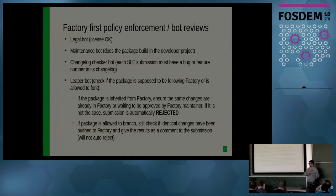I talked about that earlier, we have what we call the changelog checker. This is a requirement for SLE. Any change has to have a bug number or a feature number or a CVE number. During the development phase, it's not really enforced, but once we enter the RC phase, or once we have our product shipped and we work on service packs, we want to make sure that each change is properly documented and we know why we are doing it, not just making changes at random.